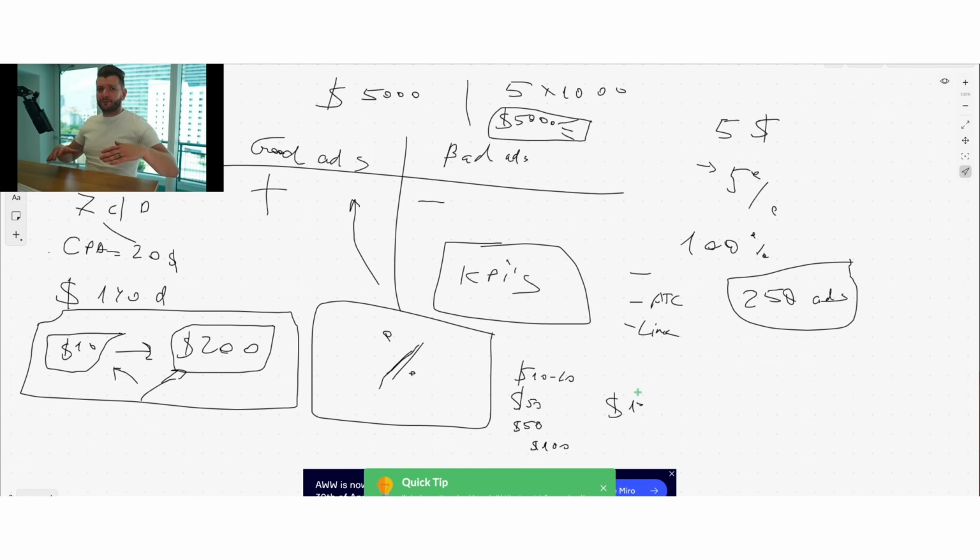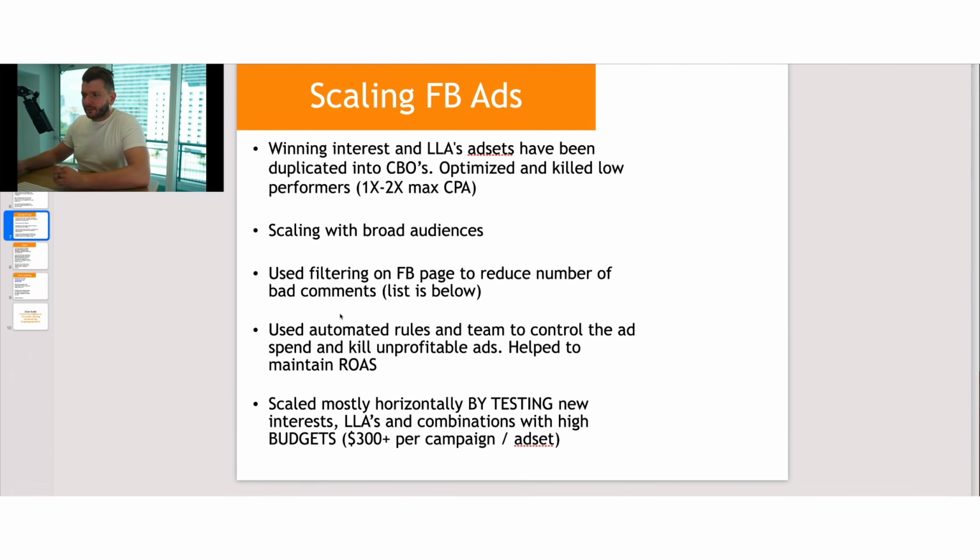Obviously, all of those things lay on a very good foundation and good strategy: how you're competing with other people, what's your competitive advantage, what's your niche market, what's your segment of the market that you want to penetrate. That is specifically what all of these technical details will be built on. So, scale mostly horizontally by testing new interest lookalikes and combinations of high budgets. I'd probably shoot a separate video on very specific percentages of the lookalikes that we've used in broad audiences, but broad doesn't have any settings, so it's pretty simple.